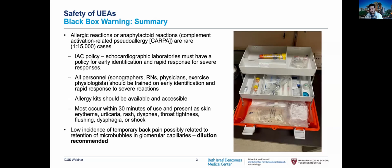have it. So it could be somebody coming in off of the street, their first exposure to contrast, and it's felt to be mediated through the complement system. It presents just like anaphylaxis, and I'll go through what that presentation is. But because of this, it is the IAC policy, and the policy of many organizations, to have a policy on early identification and rapid responses to these severe responses.